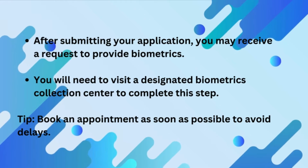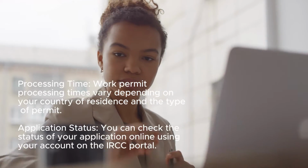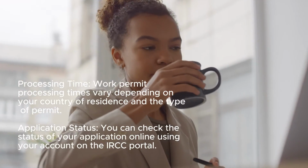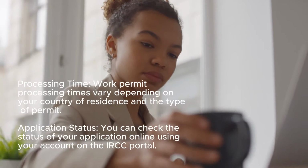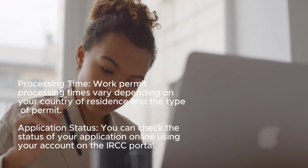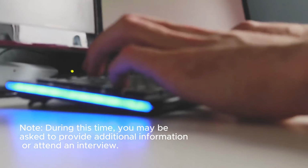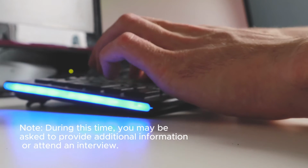7. Wait for processing. Processing time. Work permit processing times vary depending on your country of residence and the type of permit. Application status. You can check the status of your application online using your account on the IRCC portal. Note, during this time, you may be asked to provide additional information or attend an interview.